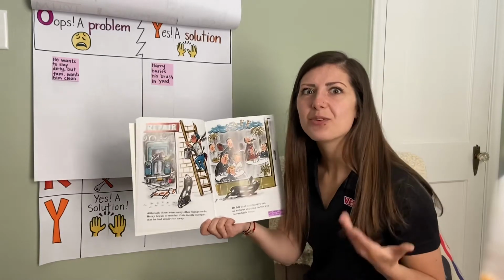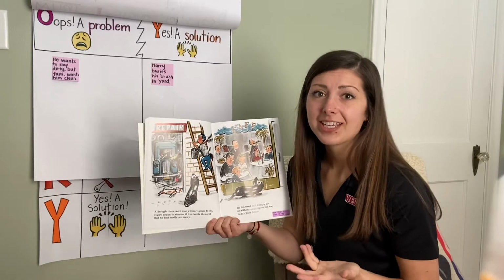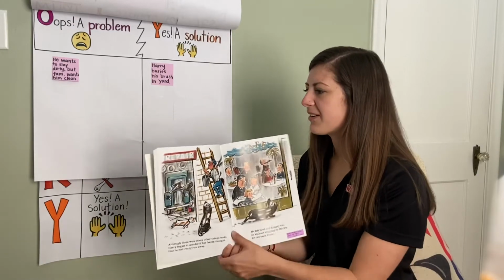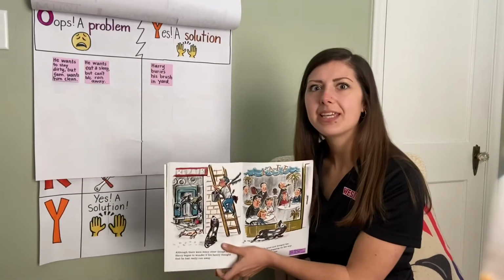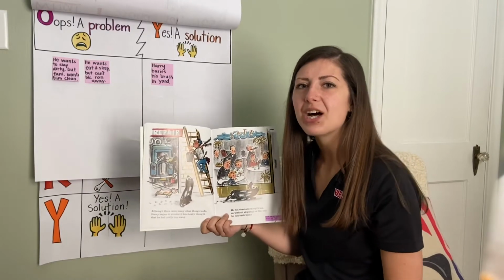Now, I'm hearing a new problem, right? First, he said he wanted to stay dirty so that his family doesn't wash him, and so he ran away and buried his brush. Now I'm hearing a different problem. It said that Harry wants to eat and sleep, but he can't because he ran away. So how's he solving this problem?